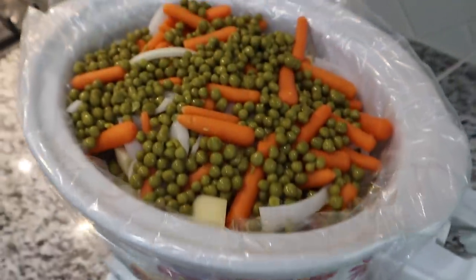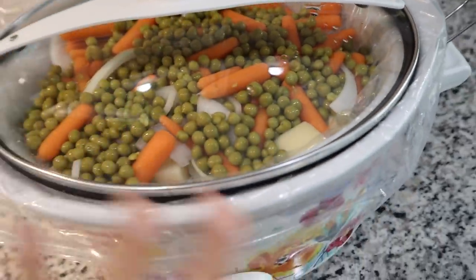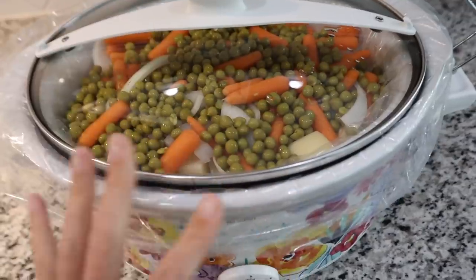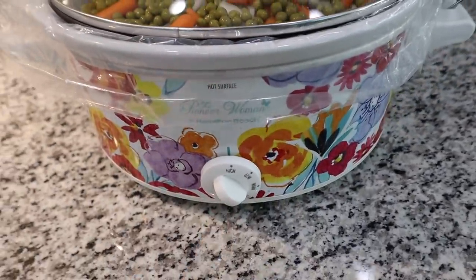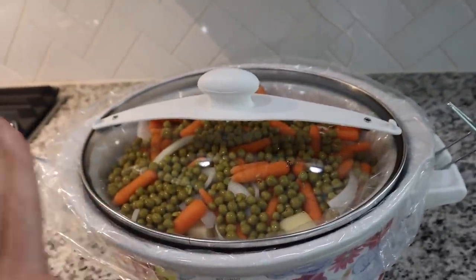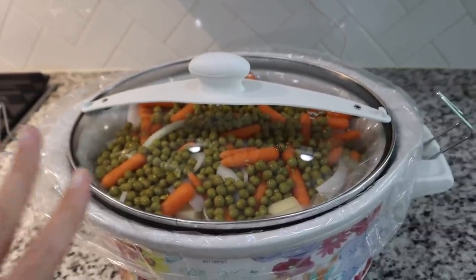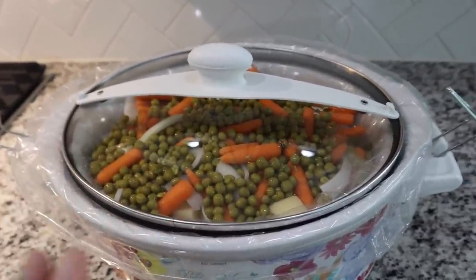So I have my crock pot filled to the top right now. So now we're just gonna put on our lid. Everything is going to eventually cook down. I know it looks like a lot right now, but gotta trust the process. I have my crock pot on high, and I'm gonna leave it on high for 4 to 5 hours. I'm gonna check it throughout the day, or you could do this on low for, I would say maybe between 6 and 8 hours.